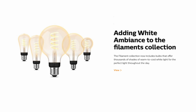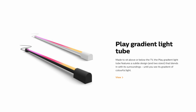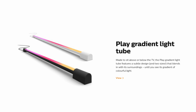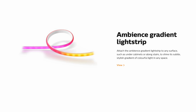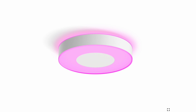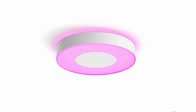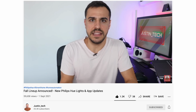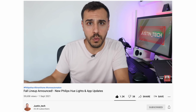In fact, Philips Hue has recently announced some exciting new products, including new filament bulbs that can change color temperature and a new candle shape for filament bulbs. A gradient light tube. This sits below your TV and works with the HDMI sync box. The Hue ambient gradient light strip that can display multiple colors at the same time. And a new ceiling light called Infuse, just to name a few of the new products just out or coming out soon. Justin Tech recently released a great video where he goes over all of the new products that were announced, including information on release dates.